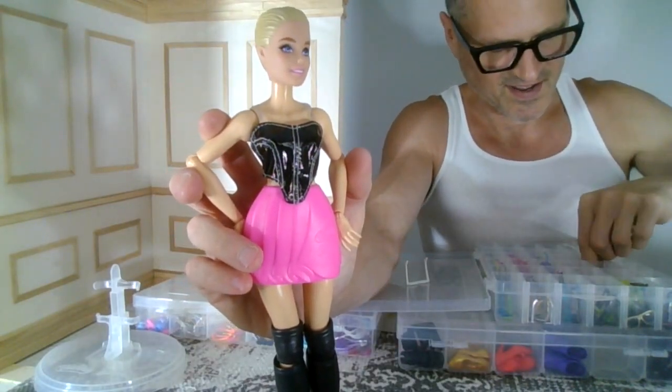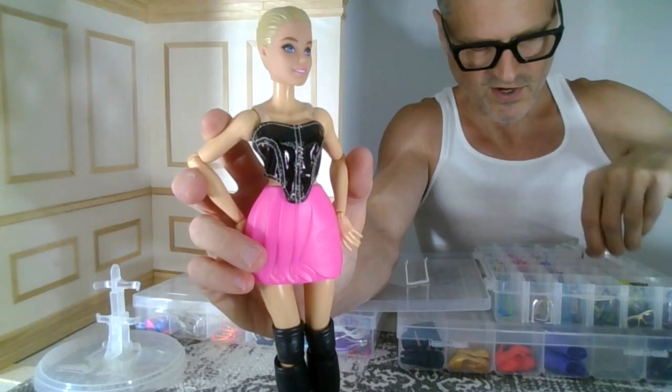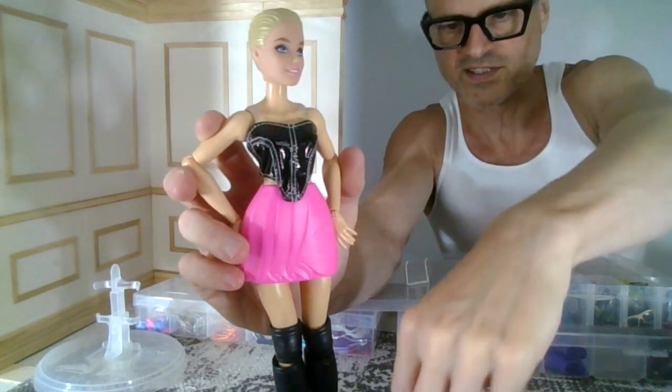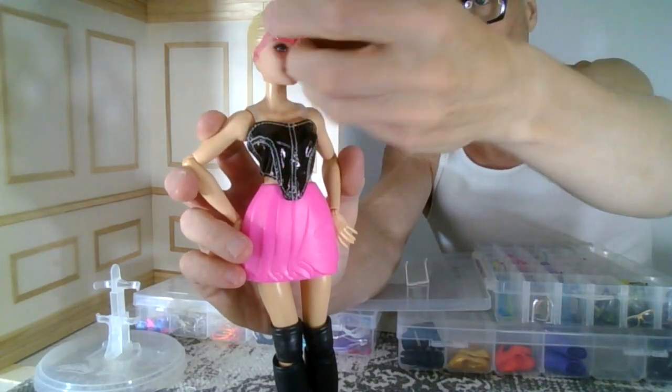Let's try. I gotta try one with white rims. Oh, here we go. Let's try this. These are one of my favorites, and they match the skirt perfectly.